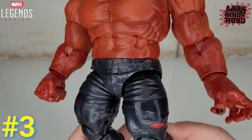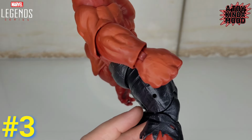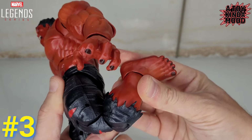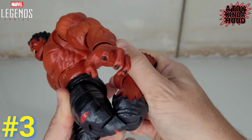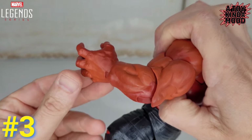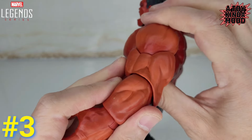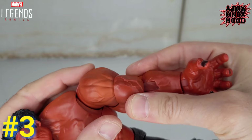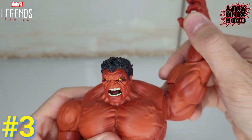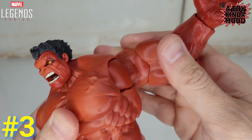Pants, more or less the same. They are the same sculpt as previous Hulks. They are pinned knees and pretty much you do get a double knee, but it's pinned. And then we want to look at the articulation. We only have a single joint on the arm, but you know, he's Hulk. Of course, you got the arm swivel there, upper bicep swivel. This one's all the way around. And you got that nice butterfly joint there.